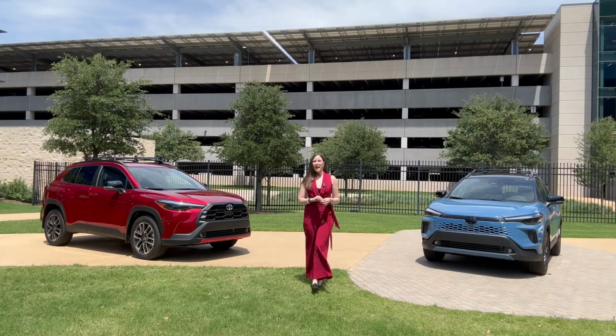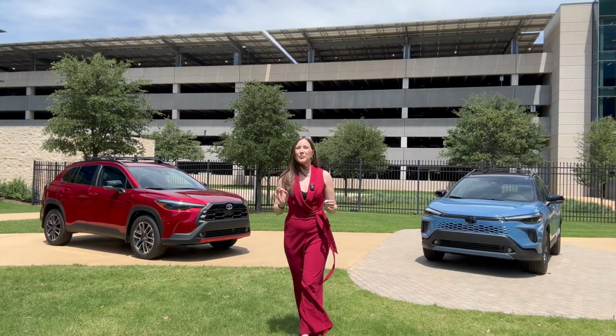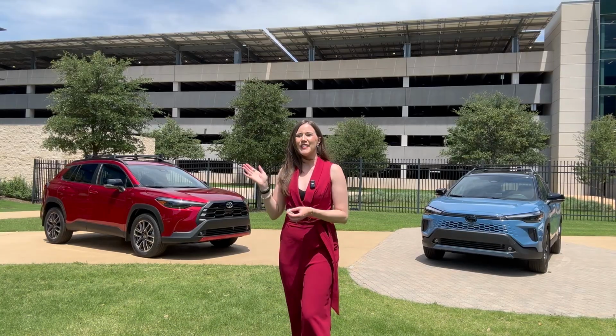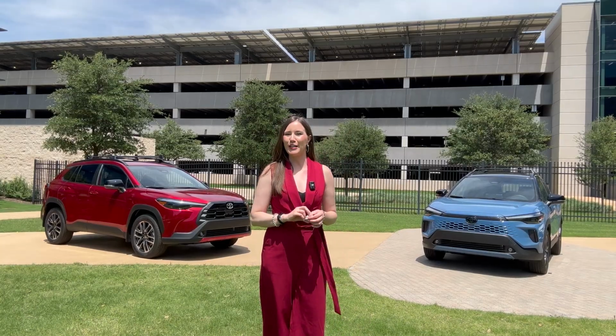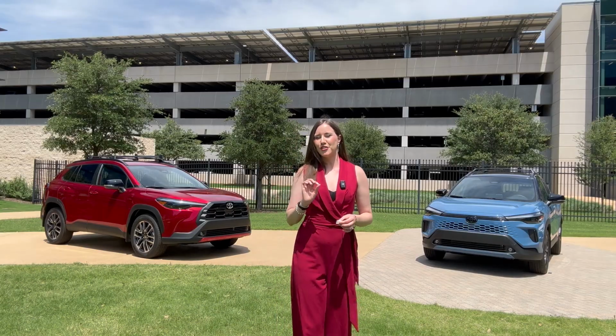Hi, I'm Motor City Maggie, and I'm coming to you from Toyota North American headquarters in Plano, Texas. And I am with the refreshed Corolla Cross and Corolla Cross Hybrid. This one here is the Corolla Cross gas model, the XLE, and this one here is the Corolla Cross Hybrid in the XSE trim. I'm going to give you a brief walk around tour and show you the changes on the Corolla Cross.